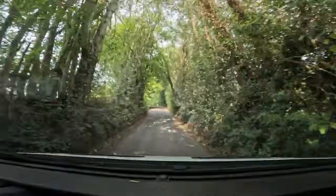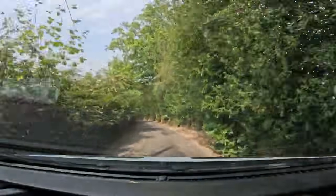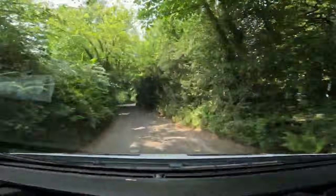Honestly, that probably all could have been solved if the car just reversed. They really could have just gone into there, but it's fine. So let's hope we don't have anyone else.